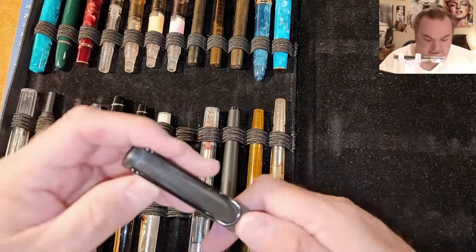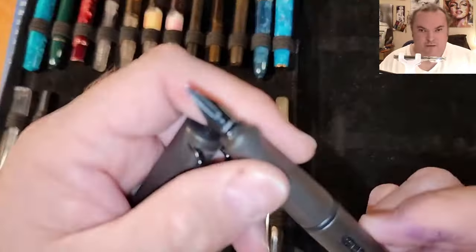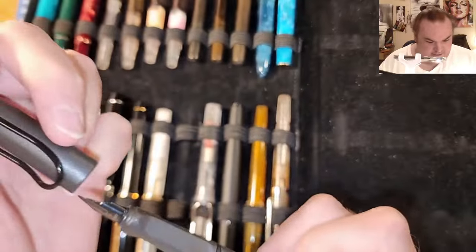Alright, this is a Lamy Vista with a black fine nib.